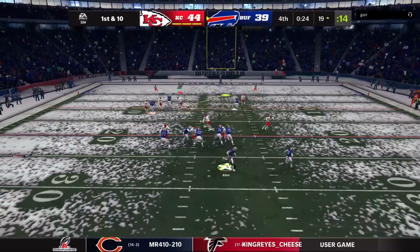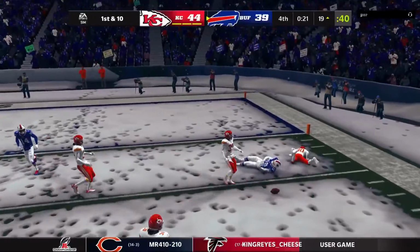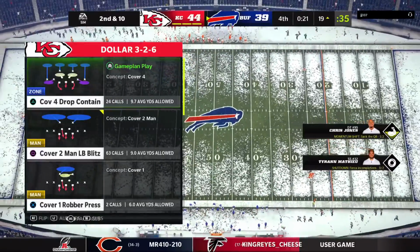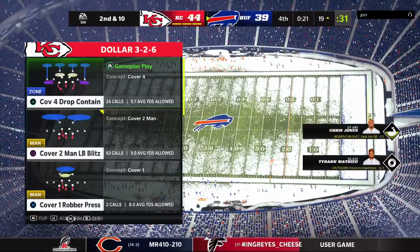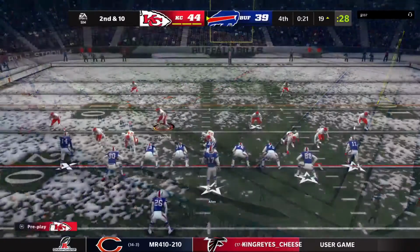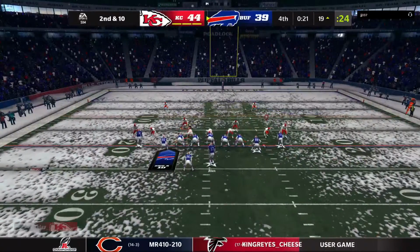Now Allen. Escaping the pressure right. To the goal line, but it's incomplete. Let's face it, this defense has had its share of struggles all game long, and they know that they can put it all behind them if they defend well here in the 2-minute drill. Excellent coverage right there to force the incompletion. After the incomplete pass, here now is 2nd and 10.